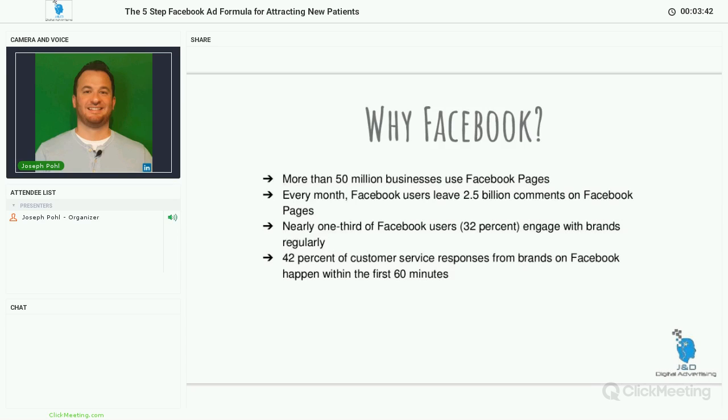people are interacting and they are commenting and asking questions right on business pages, in the comments section, liking their stuff, engaging with it. Nearly 1/3 of Facebook users, 32% of them total, engage with brands regularly, meaning on a daily basis, weekly basis. They're out there, they're liking their stuff, they're commenting, they're asking questions. 42% of customer service responses from brands on Facebook happen within the first 60 minutes.